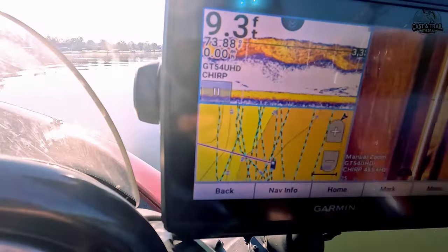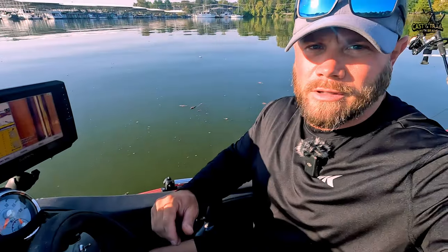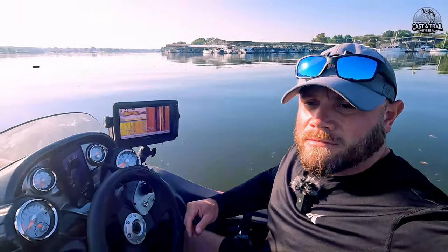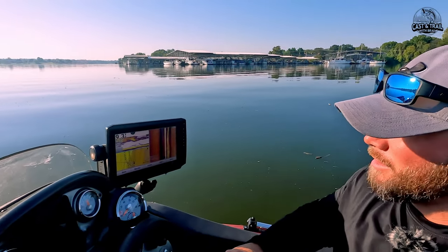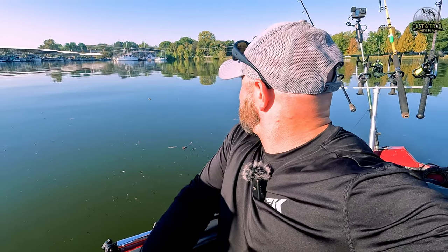But at any rate, water temp is 73.8, so right around 74. There's not really any current back here, but we're in the back of this creek, pretty far back by one of the marinas. So we got about a 10-12 minute ride, and then we'll be at the dam. But first I need to pick off some spots. I might head back over towards that little grassy bank and try to grab some bluegill or shell cracker, see what else is out there. Let's get moving.